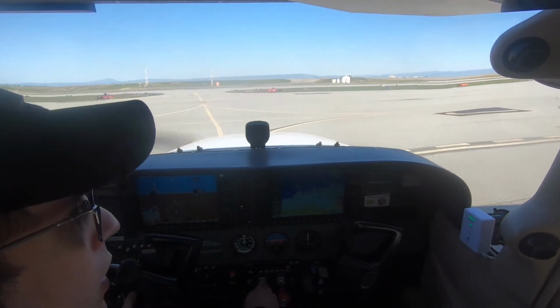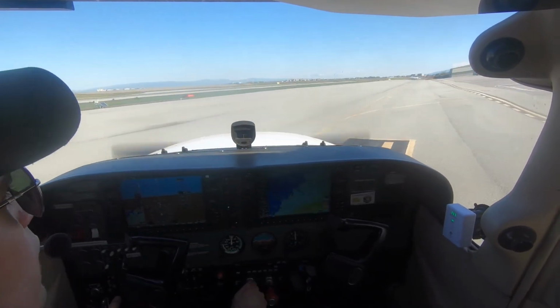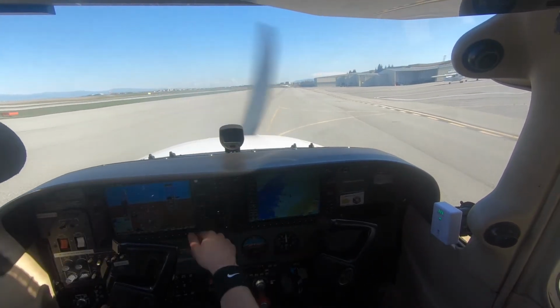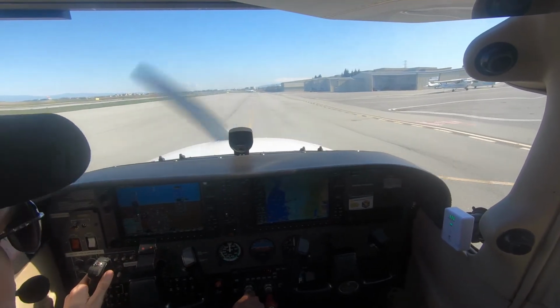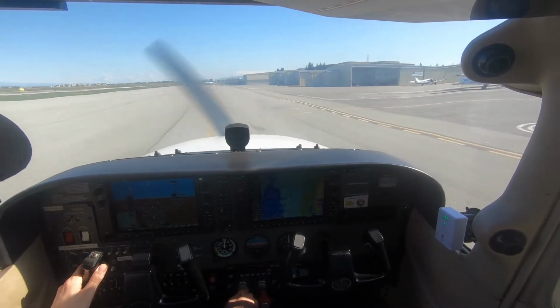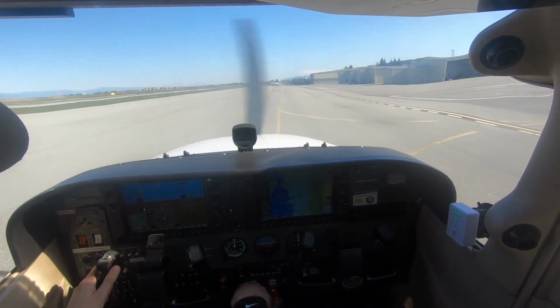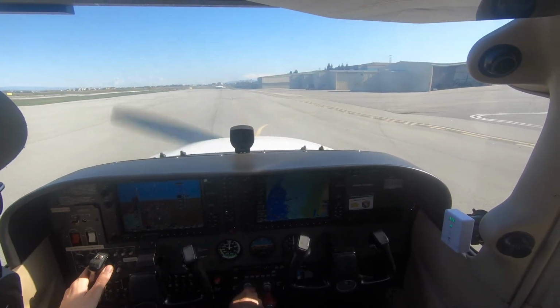Clear. So now we're checking. Yeah, the rate of turn indicator is working. We have east and east, HSI and compass are in agreement. I'm going to do a little S here. Left rate of turn, right rate of turn, and arrow. Excellent. Wow, look at that run-up. It's all company traffic.